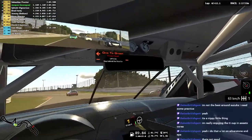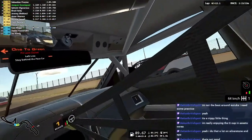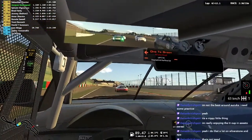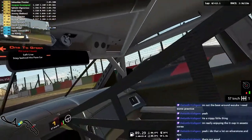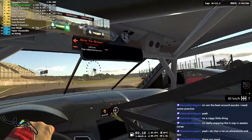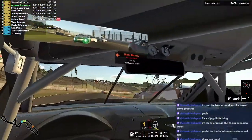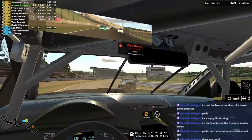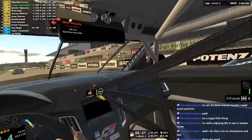Follow the safety car in the right column. Get ready. Go.